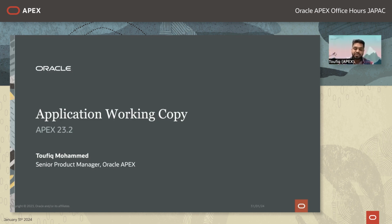So before we go into this application working copy, we'll first see what exactly this particular feature is and what the different artifacts it gives you. And then we will establish a use case where I'll show you how you can use application working copy to isolate your changes and integrate them into the production environment selectively.